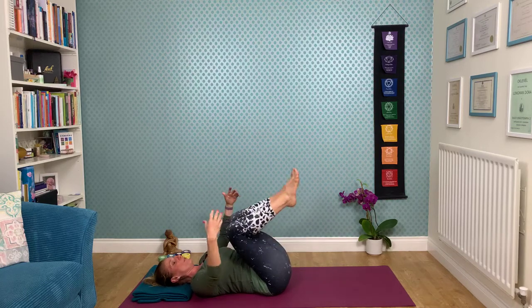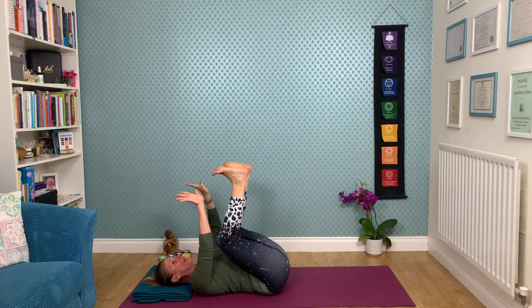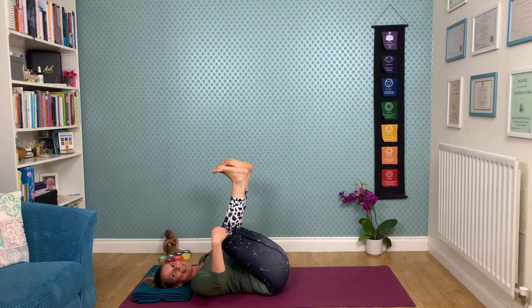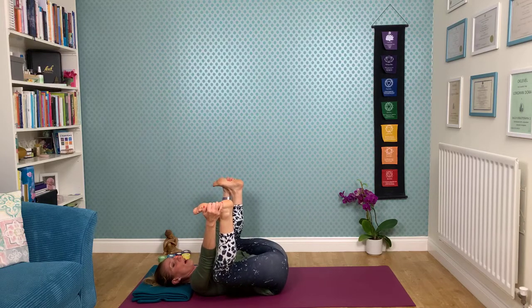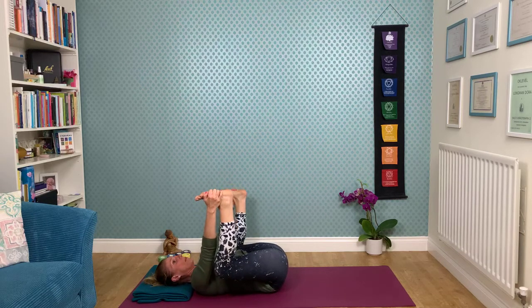So options are that you put the hands underneath the knees and align the soles of the feet coming towards the ceiling, and you just gently pull the knees towards you. If you can, and it doesn't put too much pressure on the arms, you can grab the outside edges of the feet and open the legs a little bit wider and work your knees towards the armpits or towards the floor. And if you want to be a really happy baby, you can even rock and roll here.